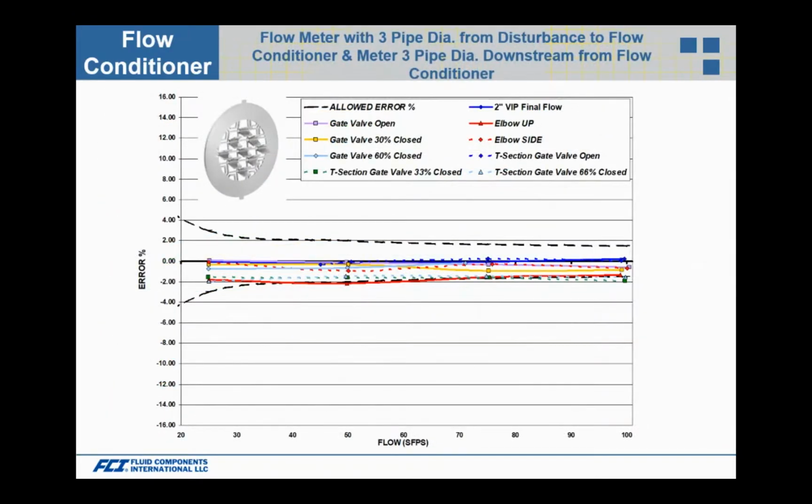But if we put a flow conditioner in there, we remove that disturbance's effect on the flow meter. And this is showing how it brings all those inaccuracies within the stated accuracy of the flow instrument itself.